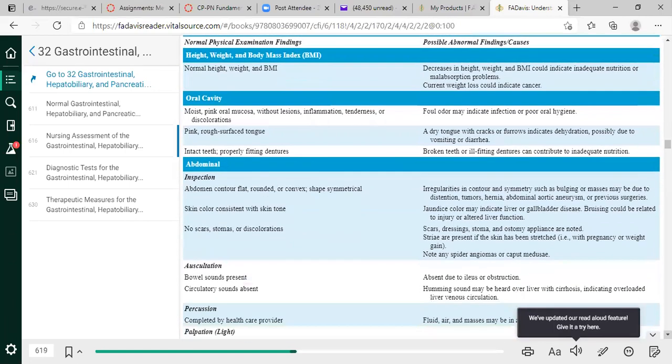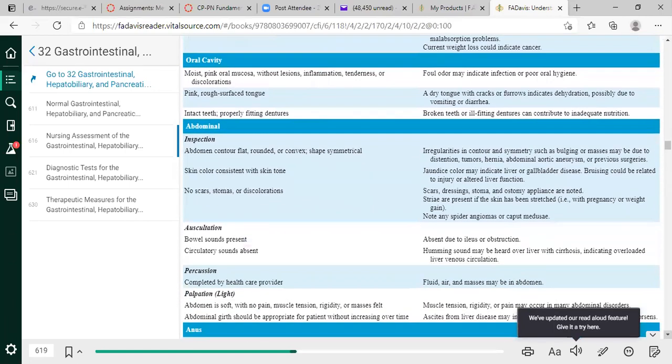It's a word that I'm looking for. And this particular box that we're looking at right now is talking about normal physical examination findings and possible abnormal findings or causes. With bowel sounds, they can be absent due to ileus or obstruction.